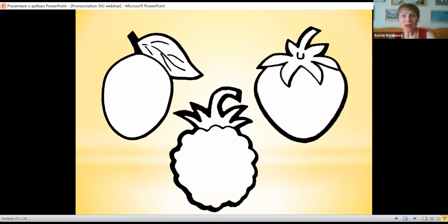But then I offer them 3 mats, big mats. One in the shape of a plum, one strawberry, and one raspberry or blackberry, it doesn't matter. But we will count the syllables. So plum, it's 1. Strawberry, which was a very big surprise for me, it's only 2 syllables. And raspberry or blackberry, it's 3.